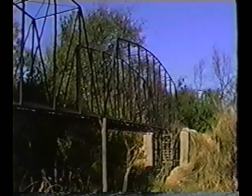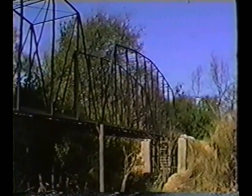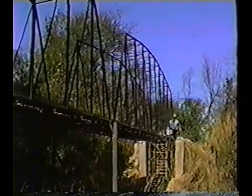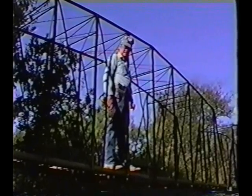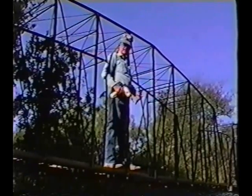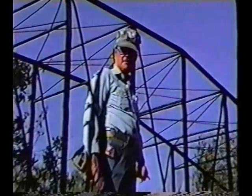Now, there are four bridges on the railroad, with the fifth being added onto the new loop. Roy walking across the bridge. Roy, how long is Mississippi Bridge? It's just a tad over 100 feet. There's four 25-foot spans, and of course there's a little bit of expansion joint in between each span. So it's just a little over 100 feet.